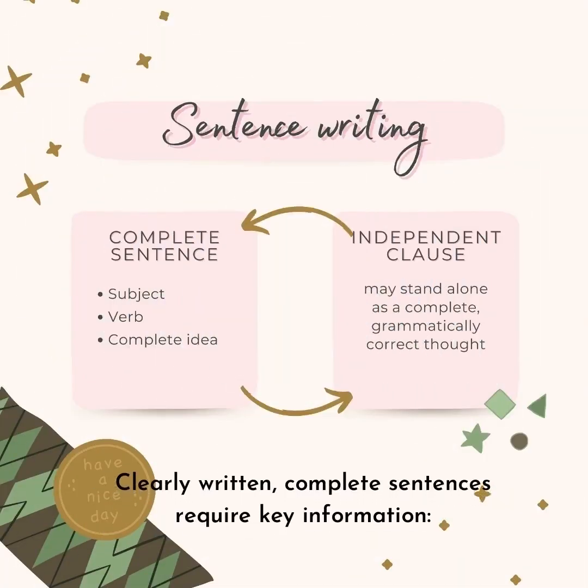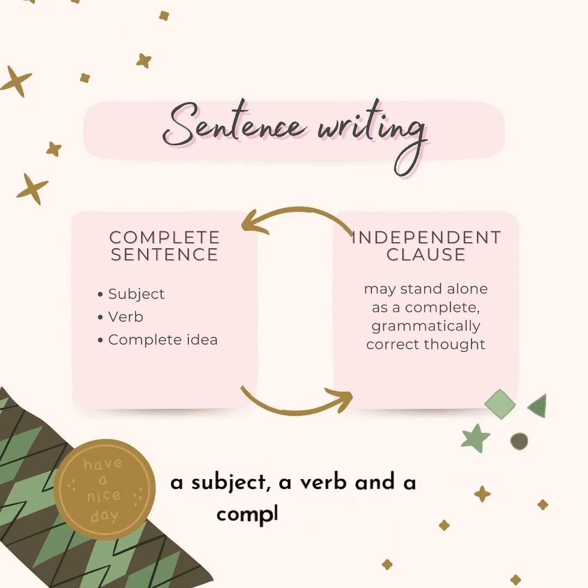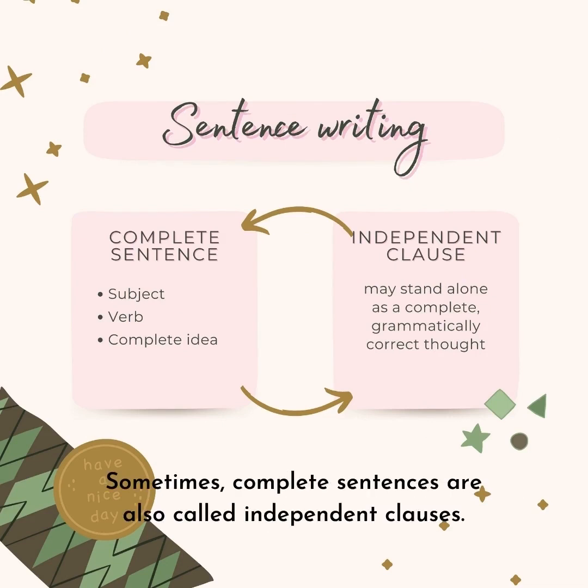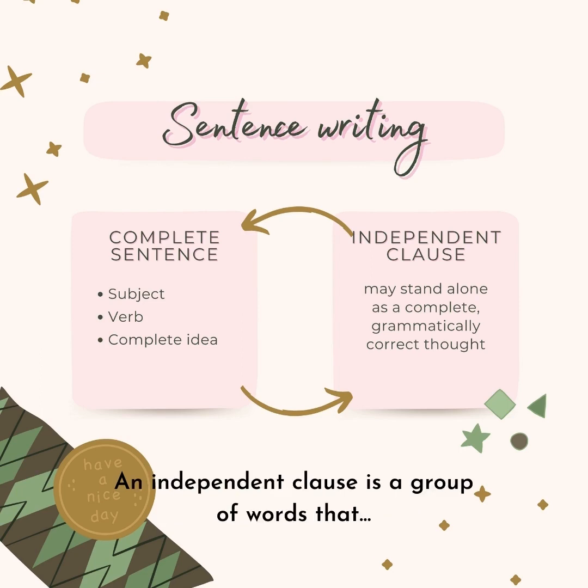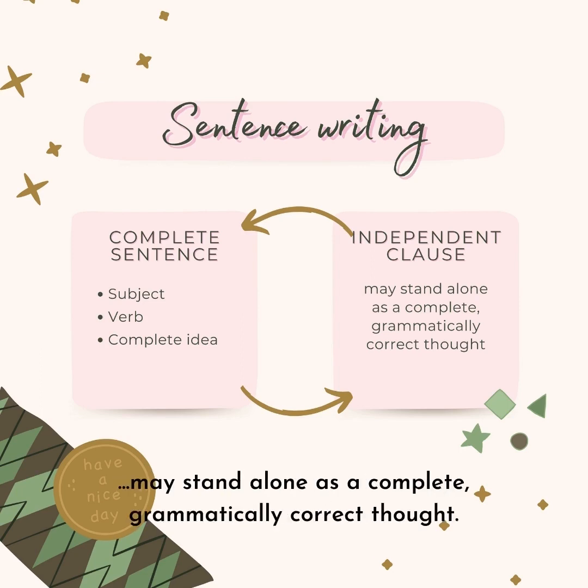Clearly written, complete sentences require key information: a subject, a verb, and a complete idea. A sentence needs to make sense on its own. Sometimes complete sentences are also called independent clauses. A clause is a group of words that may make up a sentence. An independent clause is a group of words that may stand alone as a complete, grammatically correct thought.